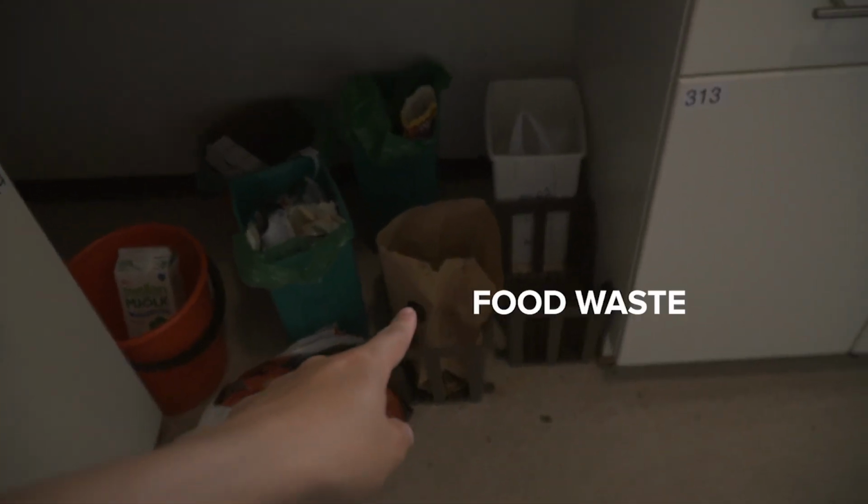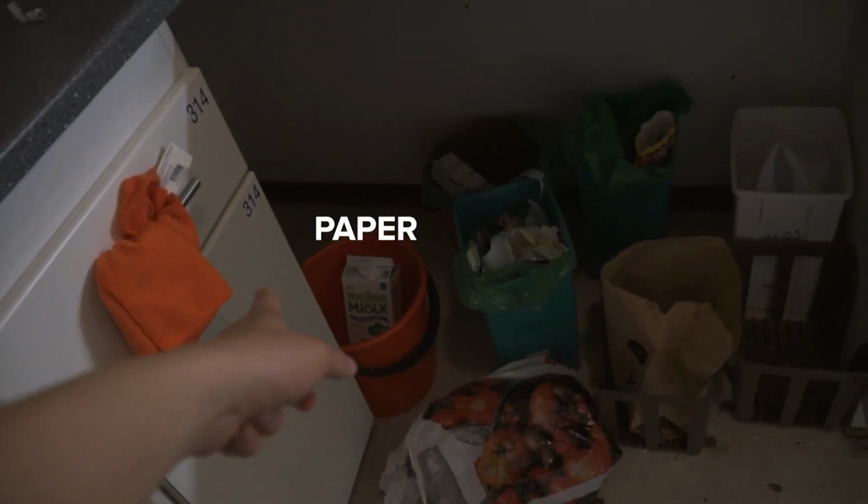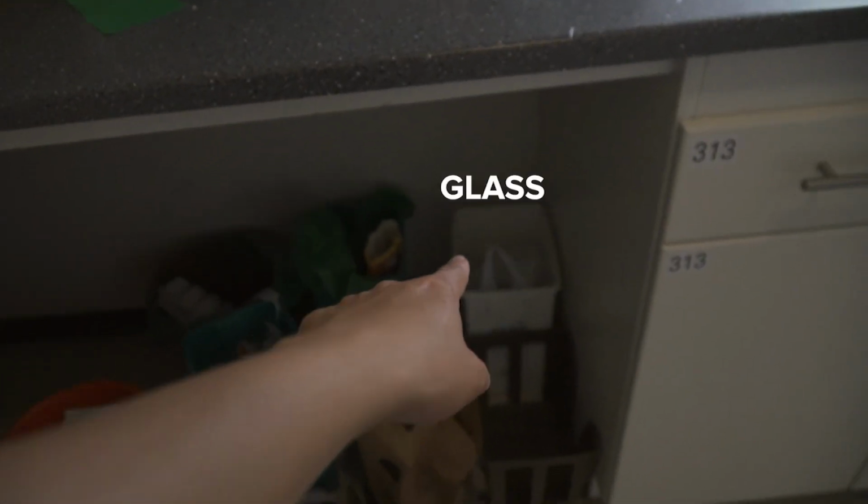But yeah. Then actually in Sweden, we sort our trash, so plastics, metals, cardboards, paper, and food waste, into these really, really cute paper bags. So I'm gonna show you. It's for the food, it's for plastic, it's for paper and metal and glass.